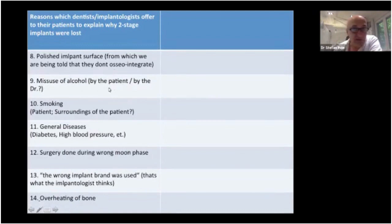And then, of course, we come to the patient reasons, misuse of alcohol. I never know, is it the patient misusing the alcohol or the doctor? But this is mentioned often. Then smoking, maybe the patient smoking, maybe somebody smokes in the patient's environment, for example in his pub, and then the implant gets lost. Then, of course, general diseases, always very nice to use as an explanation, like diabetes, high blood pressure, and all kinds of diseases probably can be connected to this. So the doctor just reads the patient record down a little bit and then explains to the patient why this implant has failed.